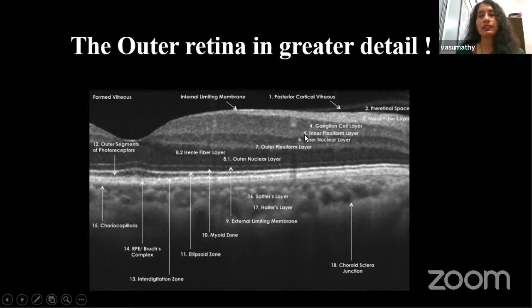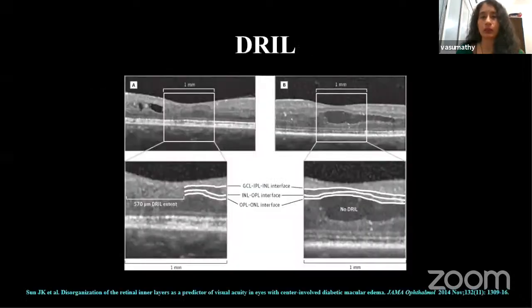Now, this is the inner plexiform layer, and this is the inner nuclear layer, and this is the outer plexiform layer, and this is the outer nuclear layer. So DRIL happens when you're not able to see this morphology. And please remember the morphology which I have told for the outer retina also, because I would be talking about ellipsoid zone hyporeflectivity as a marker of poor vision in diabetic macular edema as well.